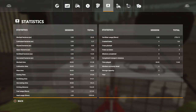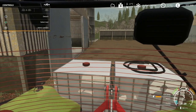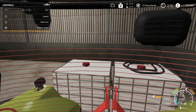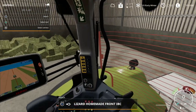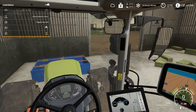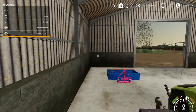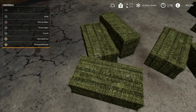I was going to check the price on the wheat, which is still going on up there, so that's okay. Let's put these dudes back in here. Much better doing that backwards. And I may as well leave this tractor there, to be honest. We'll leave it in the middle, ready to go in case we need it. Throw another bale in there, get ourselves ready.